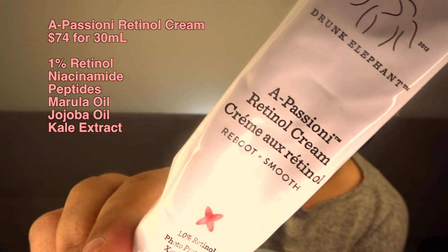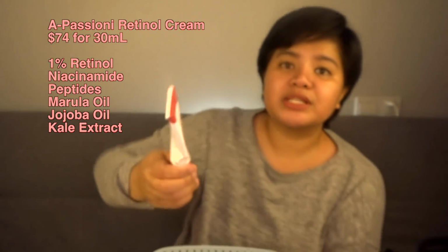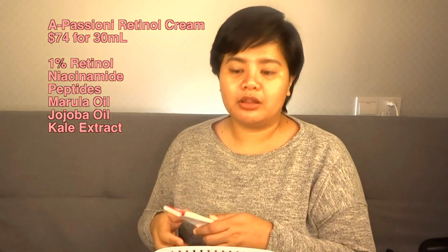price tag. This is the A-Passioni Retinol Cream, and it retails for $74 for 30 ml. This is actually the full size. I had to buy the full size right off the bat because I couldn't find samples for it. This is a 1% retinol. It also has niacinamide, peptides, as well as oils like jojoba oil and marula oil. And I think it also has kale extract for more antioxidant benefit.